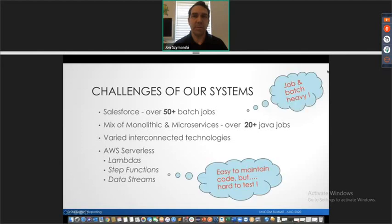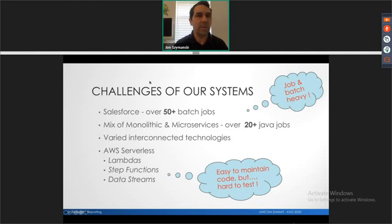And so when you look at where we are, we're very job and batch heavy. We use serverless, which is easy to maintain in terms of code, but it's a little bit harder to test because you really have to test those end-to-end processes, and that's not always an easy thing to do.